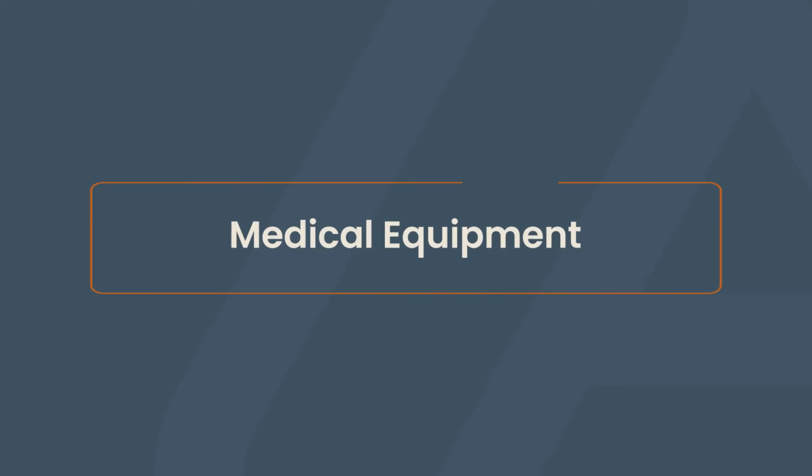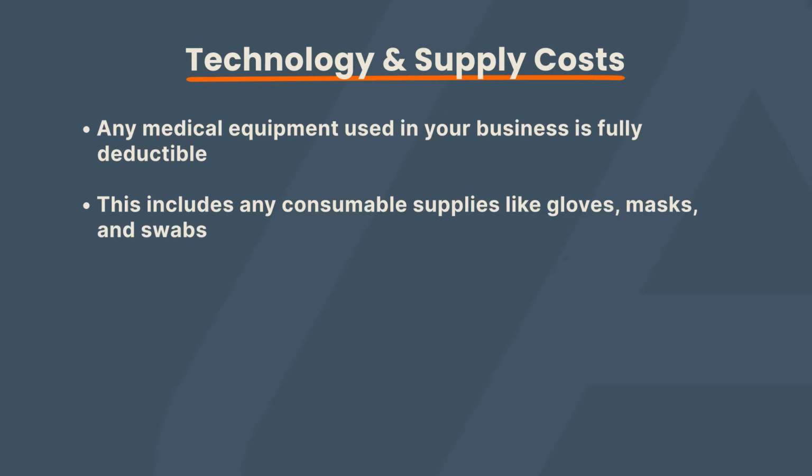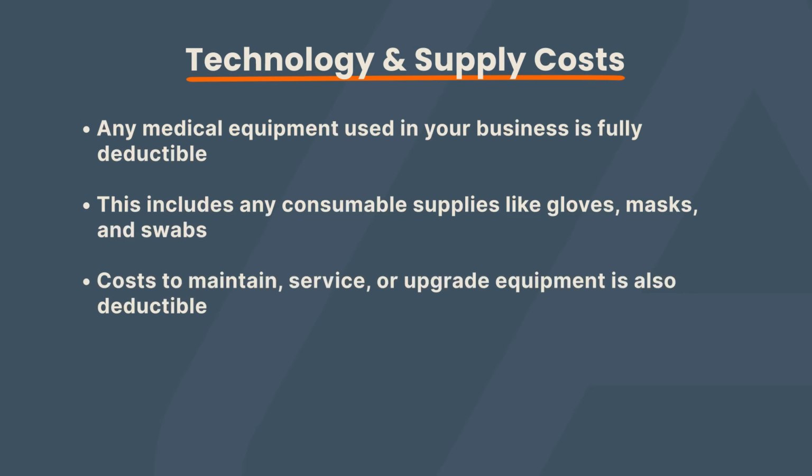A doctor's office requires much more expensive equipment and regular supplies than your average office. You should be able to claim all of the money spent on equipment and supplies as a tax deduction. If the professional medical equipment is important for the work you do and the care you provide, it should be a deductible business expense.